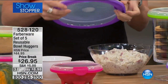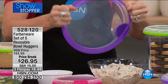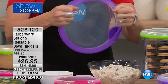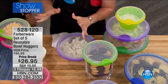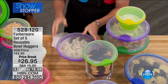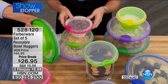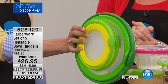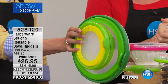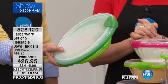And you will find a bowl hugger because it's stretchy silicone right here. You will be able to fit the smalls, the mediums, the larges, and the extra larges over, I would suggest, 99% of the bowls in your kitchen. And so you're talking about real deal storage without taking up storage space. I mean, when you're not using them, this is what you're buying. You're not buying extra bowls. You're not buying 17 different containers. You're taking the serving bowls that you're already using, and you're long-term protecting the food to stay fresher longer.